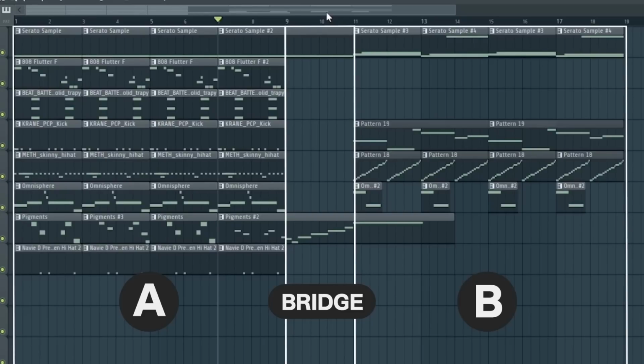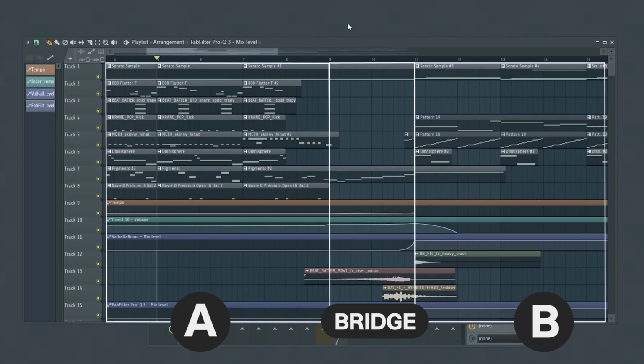Another helpful technique is to blur the lines of when these patterns end. So instead of having all of these blocks of patterns end at the same time, I'm going to change when some of these end and when others start. And I'll also do some of the typical transition techniques of adding in those transition sounds and automations. And so after doing all of that, here's how the transition sounds now.